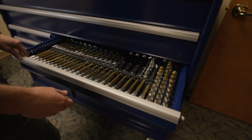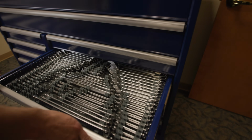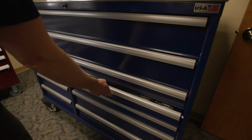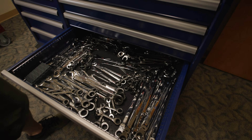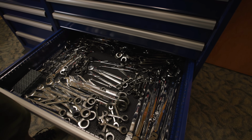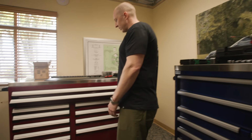It looks like Stahlwille. That's Koken, Hazet. This is Stahlwille here in the wrench category. I have, which I have not organized yet, Gearwrench, basically one of everything that they make, and I still have to go through their catalog a little bit more. I have Wera, which you just saw. Here's the other Wera drawer.